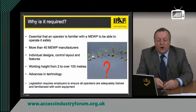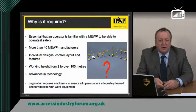So why is a familiarisation required? I'm sure you would agree with me that to operate a machine that you are unfamiliar with the controls, there is a greater risk of accident if you move the lever the wrong direction or the machine moves unexpectedly. So it is essential that an operator is familiar with the MEWP they are about to operate.